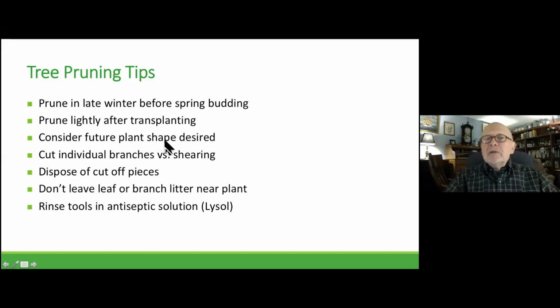In other words, stand way back and take a look at what you want that tree to look like, and don't just go straight in close up to prune your tree. Cut the individual branches rather than shearing off the top. You remember we talked about the heading at the top versus the individual inside cutting.